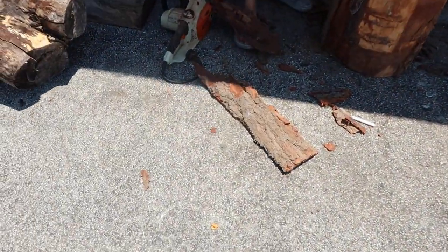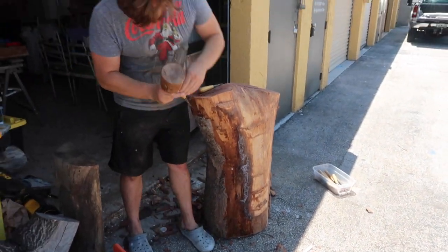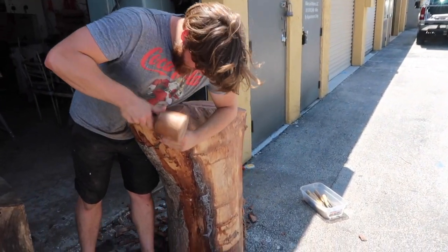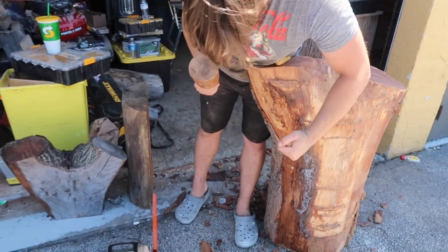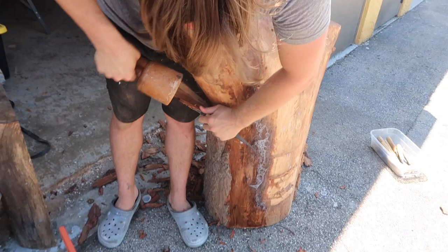That was a huge piece of bark. Well, what kind of wood is this? Mahogany. I can't wait. This has been sitting in a warehouse for 8 years to dry out.